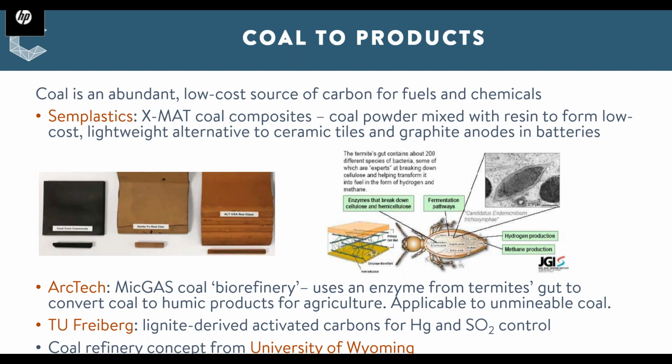A company called Sem Plastics have developed a composite material made from coal powder mixed with polymer, which can be used as an alternative for ceramic tiles or graphitic anodes in lithium-ion batteries. Another interesting idea was presented by ArcTech, whose coal biorefinery process uses an enzyme which is actually derived from the guts of termites and can break down coal into humic products, which are used in agriculture. This has been tested at a few pilot facilities around the world and could also be applied to unminable coal seams to derive value from those sources of coal.